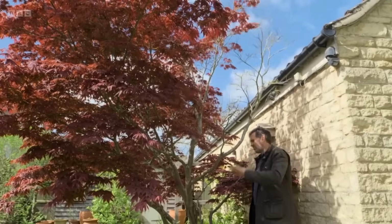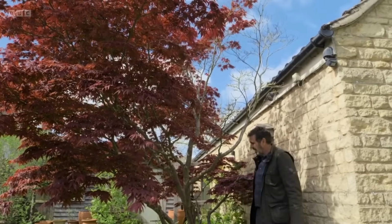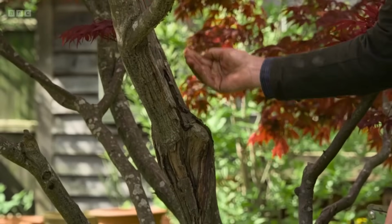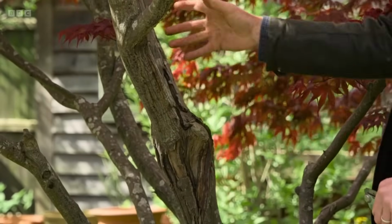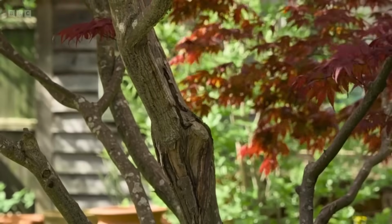So what I'm going to do is cut this branch off, and I wouldn't even normally touch an Acer, but this is completely dead. But what I'm going to do differently, look down there. You see where somebody's pruned that before? They've done the classic prune. They've cut it close back to the stem, and the dieback has got nowhere to go.